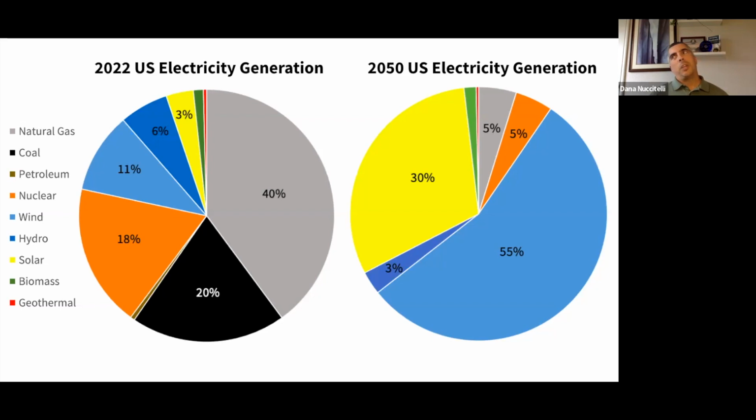And then in 2050, we're trying to get to a net zero grid. There's a lot of different ways to do that, different potential mixes. This is one potential mix from one scenario in this nice report that Princeton put out, the Princeton Net Zero report. So in that scenario, they had 55% of our electricity supplied by wind, 30% by solar, 5% by natural gas with carbon capture, 5% from nuclear, 3% from hydro, and then a little biomass and geothermal.